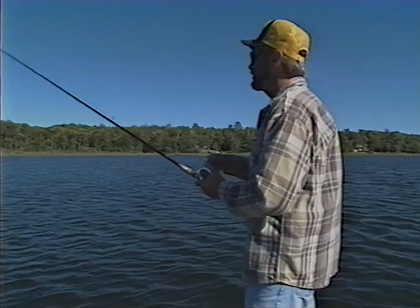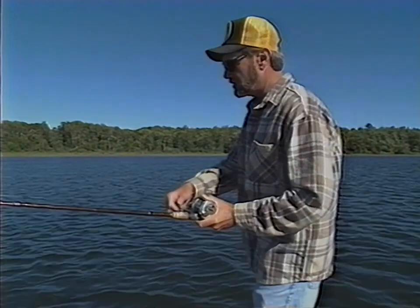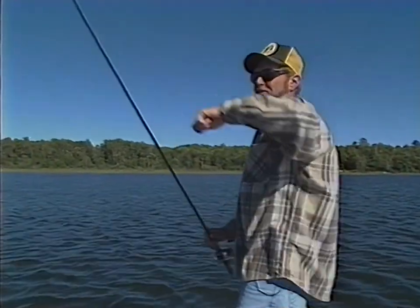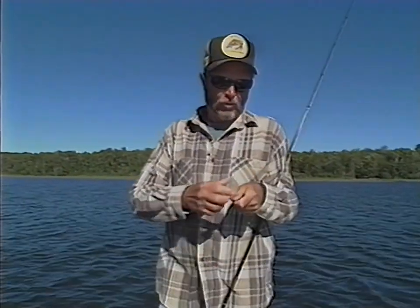Al, I'm going to spin back around off the tip again. It seems like they're back in there. Oh, you know what that was? One of those toothy guys. One of them toothy critters. That'll happen. Bit my jig off. Well, you work back through there.